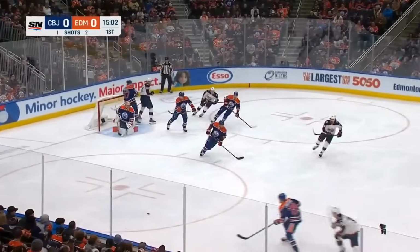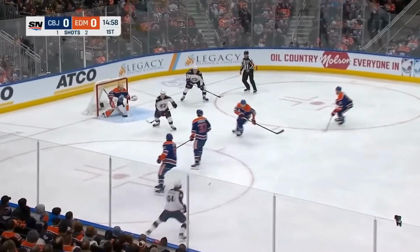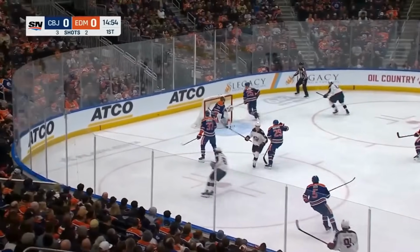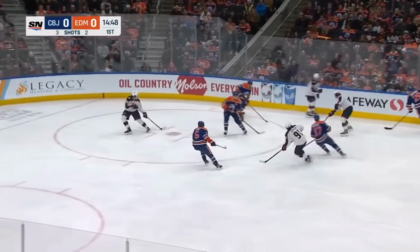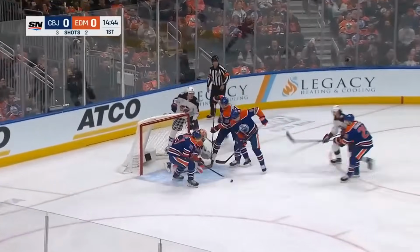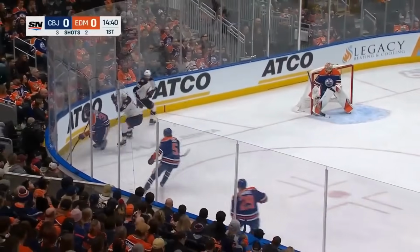Here's a shot off the rush. And boy, Marchenko doesn't waste any time. Stopped by Skinner. Pitt Johnson biding his time. Spent some time in the minors earlier this year. A surprising send down. They didn't love his camp. Ended up in Cleveland, put up 15 points in 10 games. Now in front, quick chance. Couple of whacks at it. And Voronkov was stopped twice by Skinner.